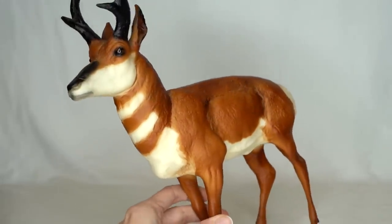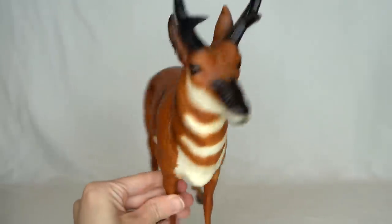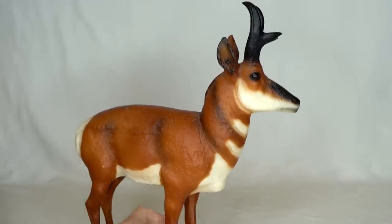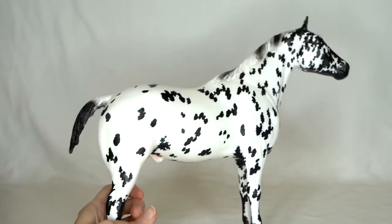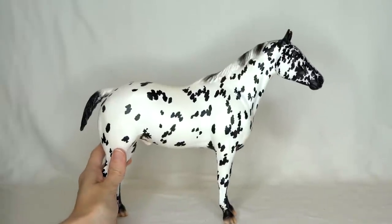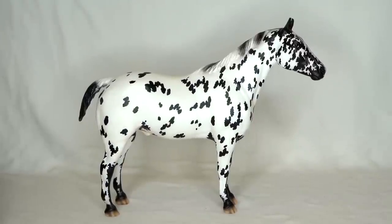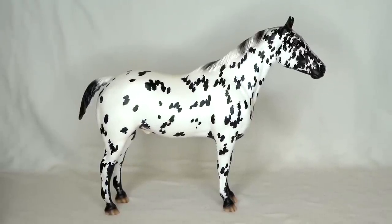Especially since I just love the color on him so much. He's very beautiful and the markings and everything. Fantastic little fella. Next up, let's go ahead and look at the Vintage Club model I got, Cooper, who is actually one I was thinking about buying a lot last year and never ended up buying him. But this year I was like, all right, I'm going to go ahead and buy him because I keep thinking about him and keep thinking he's really cool.